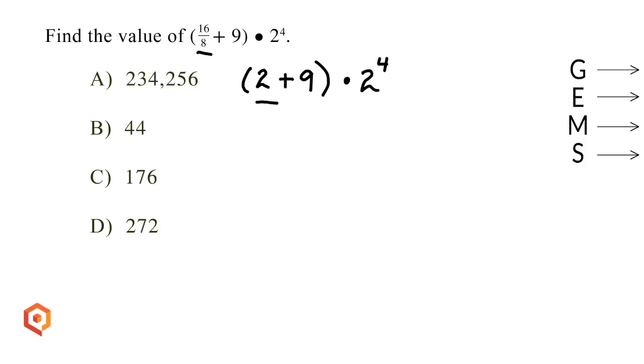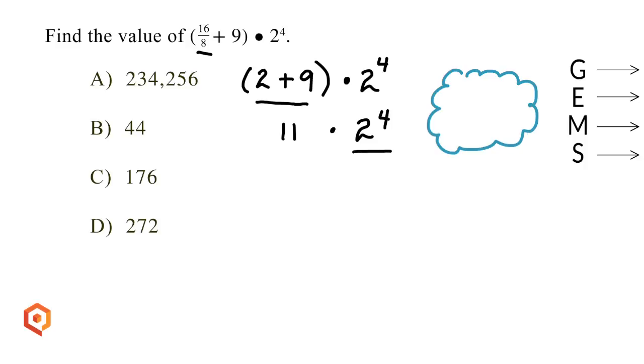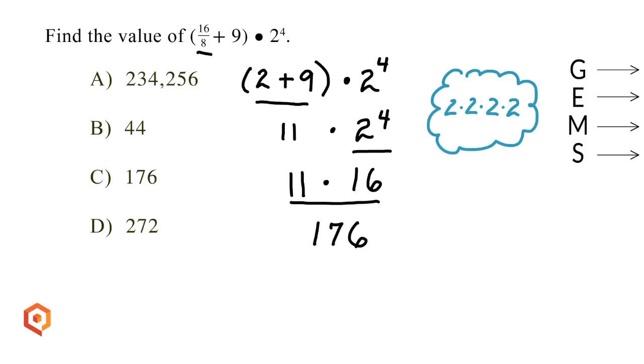We still have stuff to simplify within these grouping symbols. Time to take care of that addition. So that leaves us with 11 times 2 to the 4th power. Do we do 11 times 2 or do we do 2 to the 4th power? Exponents is next, remember? So 2 to the 4th power means 2 times 2 times 2 times 2, which is 16. Only one operation remains, so let's wrap this up. 11 times 16 equals 176. Let's hear that ding.